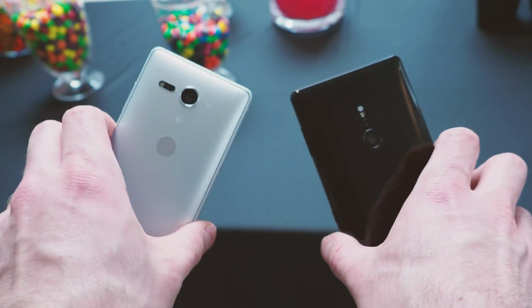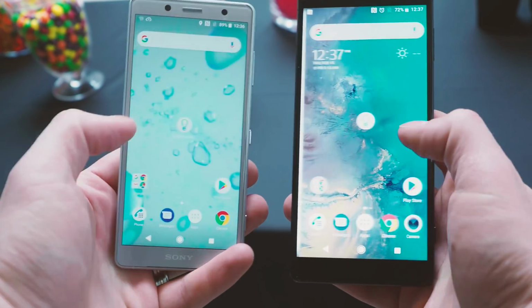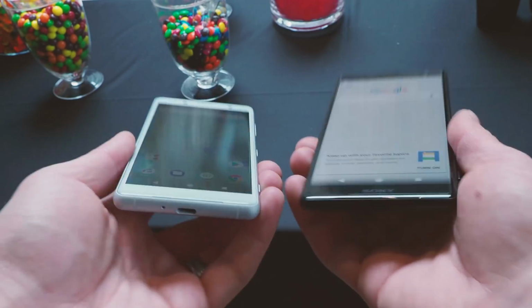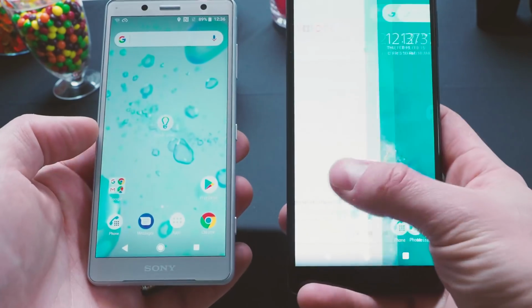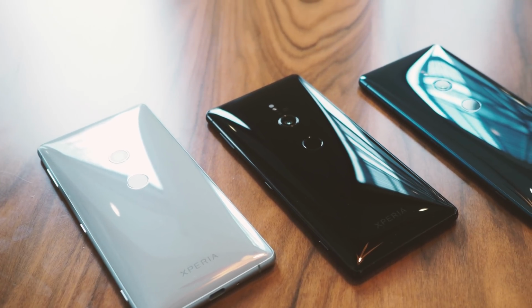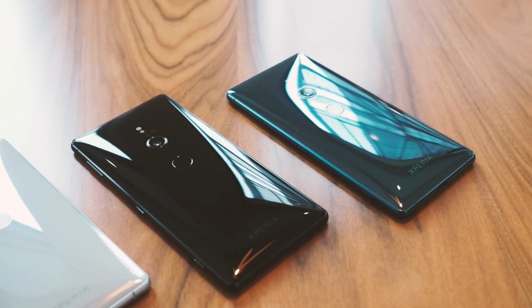For the Xperia XZ2 Compact, take everything I just said and remove the glass back and wireless charging, shrink the screen down to 5 inches, and you've got arguably one of the best small phones on the market. The Xperia XZ2 series is coming to the US and around the world later this spring. As usual, there won't be any carrier deals for the US, and pricing isn't yet available, but I'm personally more excited about these phones than I've been about a Sony phone for a very long time.